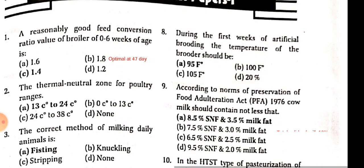During the first 2 weeks of artificial brooding, the temperature of the brooder should be 95 degrees Fahrenheit, and it is decreased continuously and stabilized at 75 degrees Fahrenheit.